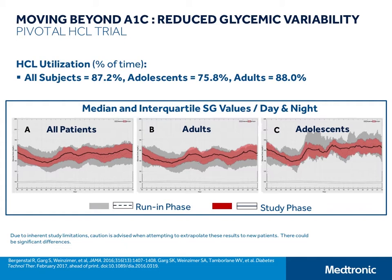So at night, we can see that there's a mitigation compared to the open loop gray of manual mode. That auto mode in the pink shows us a mitigation of both hyper and hypoglycemia at night. And for the adults, we see mainly a mitigation of hypoglycemia during the day. And for the adolescents, we see mainly a mitigation of hyperglycemia, indicating, of course, that this device will address whatever the glycemic aberration actually is.